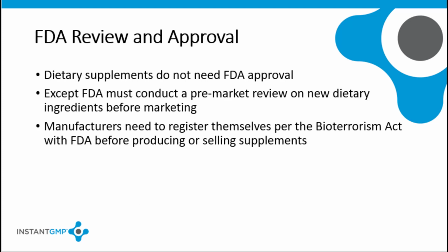Dietary supplements do not need approval from the FDA before they are marketed unless they contain a new dietary ingredient. The approved dietary ingredients are the ones that were on the market prior to 1994. The FDA has a list of these ingredients. If a dietary ingredient is not on the list, the FDA must conduct a pre-market review for safety data and other information before marketing. Regardless of whether their ingredients are on the list or new, manufacturers need to register themselves with FDA before producing or selling supplements according to the Bioterrorism Act.